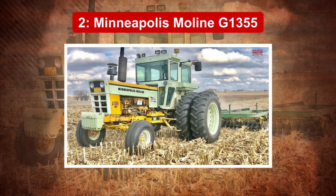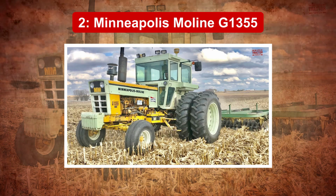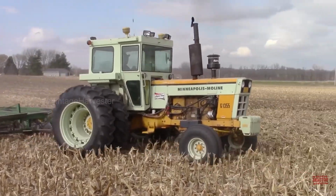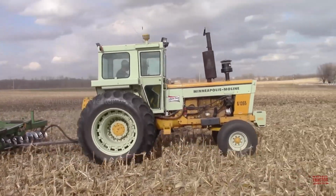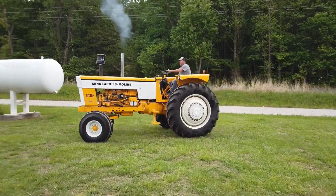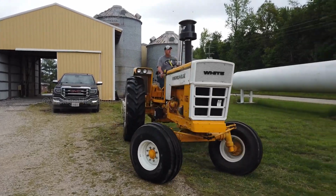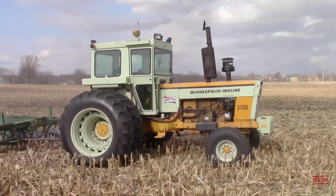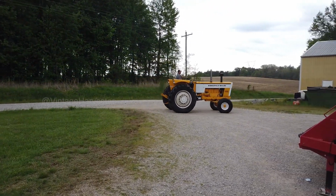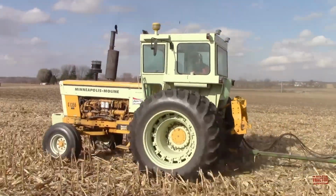Number 2. Minneapolis Moline G1355. The Minneapolis Moline G1355 entered the 1970s with all the right specs. A 585 cubic inch engine, pumping out 135 PTO horsepower. But what looked like a beast on paper quickly turned into a problem child in practice.